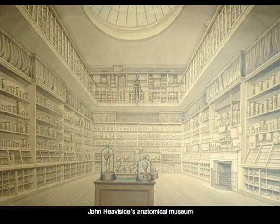And we know that Heaviside gave regular soirees, inviting people into his museum. It was actually described in some of the visitors' guides to London as one of the things to do on a Friday evening. If you're at a loose end, then you can go along to Heaviside's museum, and he'd provide refreshments for his visitors. So he'd provide tea and coffee and things. And it was later said of him that with coffee, tea and buttered rolls, he found an easy way to people's souls.